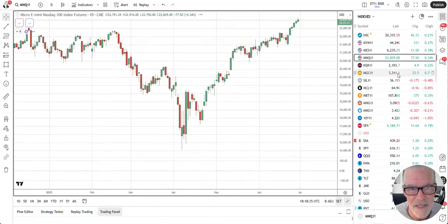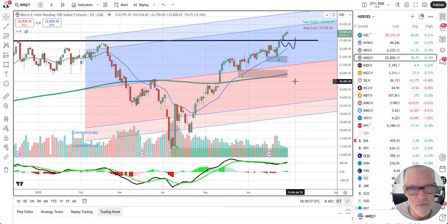NASDAQ, pretty much the same thing. It is 4 or 5 days now above all-time highs. It's a nice clean breakout. Volume balance is very good. Starting to taper off again, which is another indication that maybe everybody's already in.